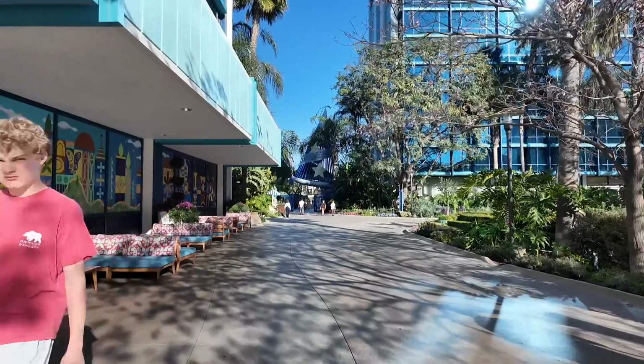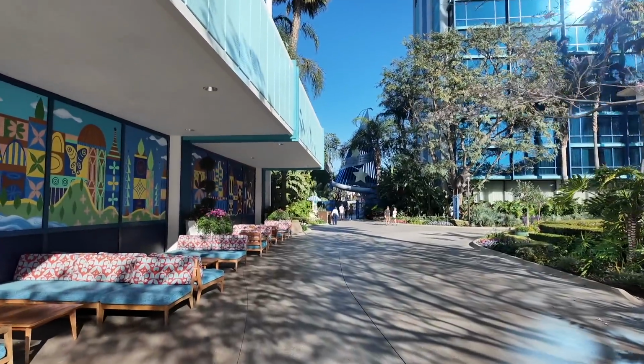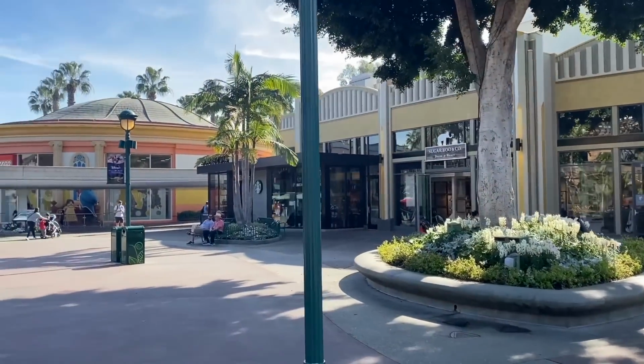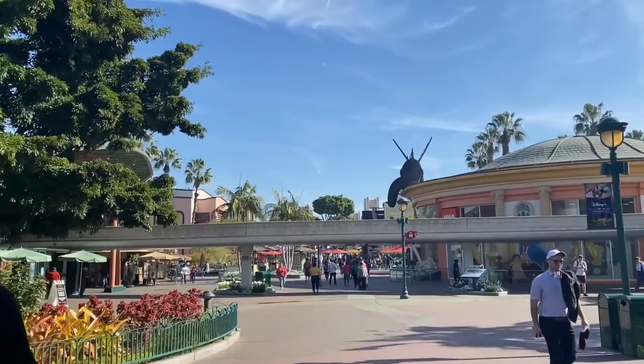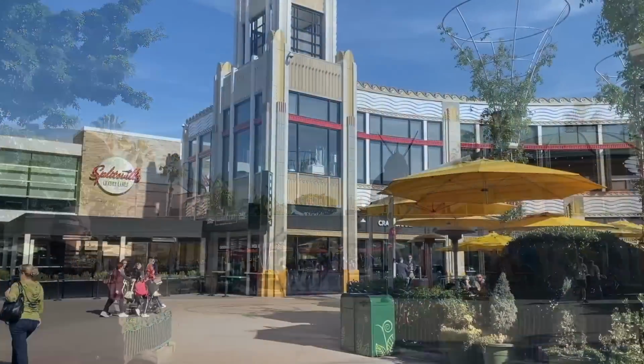If you don't want to walk, there's also the option of the monorail, which can be accessed just inside Downtown Disney. So you walk out of the hotel and it's right there on your left, and that will drop you off inside Disneyland in Tomorrowland. But the location is very central. It's just about a 15-minute walk to get over to the parks.